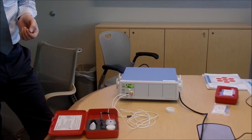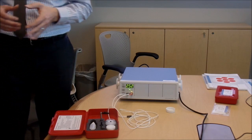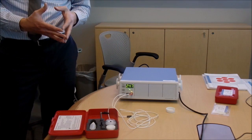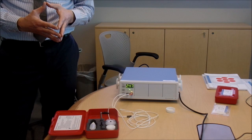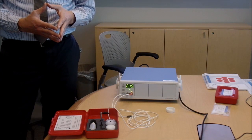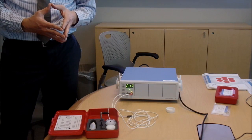So this needs to happen before every case? Not necessarily, no. Only if you swap out the probe. But since we don't know which probe was used in the procedure before, we're probably going to have to do it every case. Mm-hmm. So this comes sterile. This comes sterile. Mm-hmm.